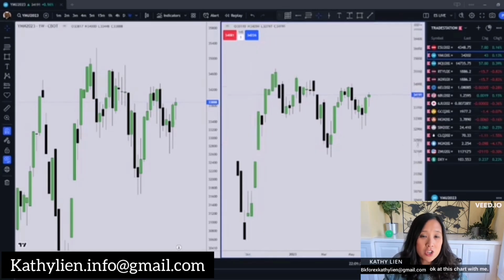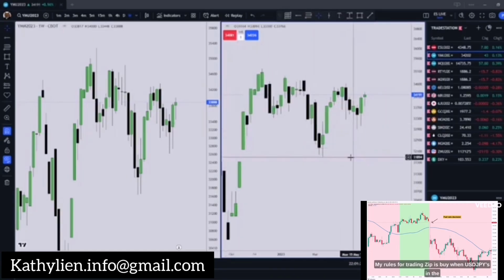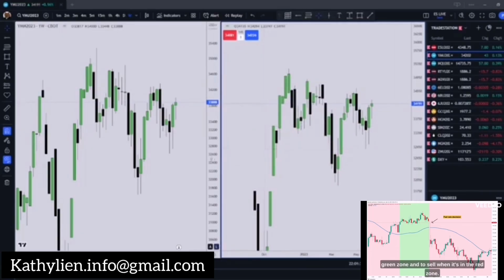I want you to take a look at this chart with me. It's a 1-hour chart of dollar yen with zip indicator. My rules for trading zip is buy when dollar yen's in the green zone and to sell when it's in the red zone. This is FOMC day, and I pointed to the candle when the Fed made its rate decision.